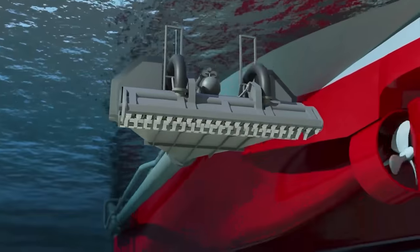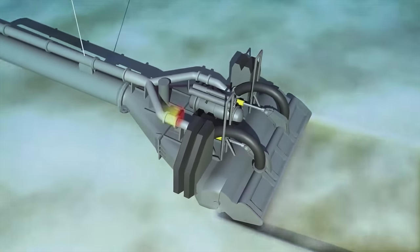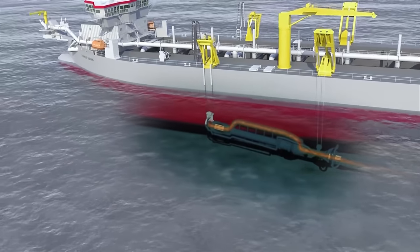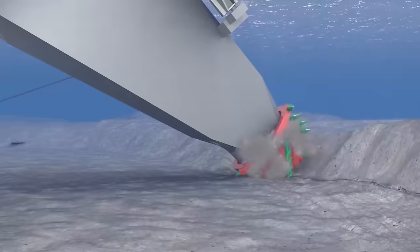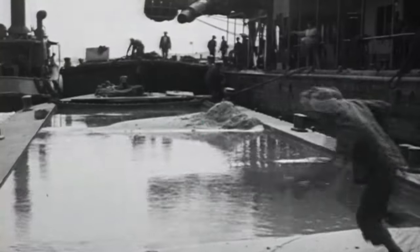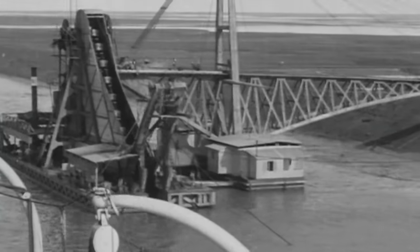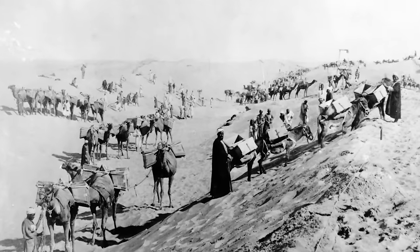Using never-before-seen 3D images, we will discover how the vacuum cleaners of the sea really work. These machines are at the cutting edge of technology. Because of them, the canal is now 24 meters deep, compared to its original 8 meters. However, the technical means available in the 19th century are very different. Drilling into the isthmus of the Suez thus becomes an extreme challenge.